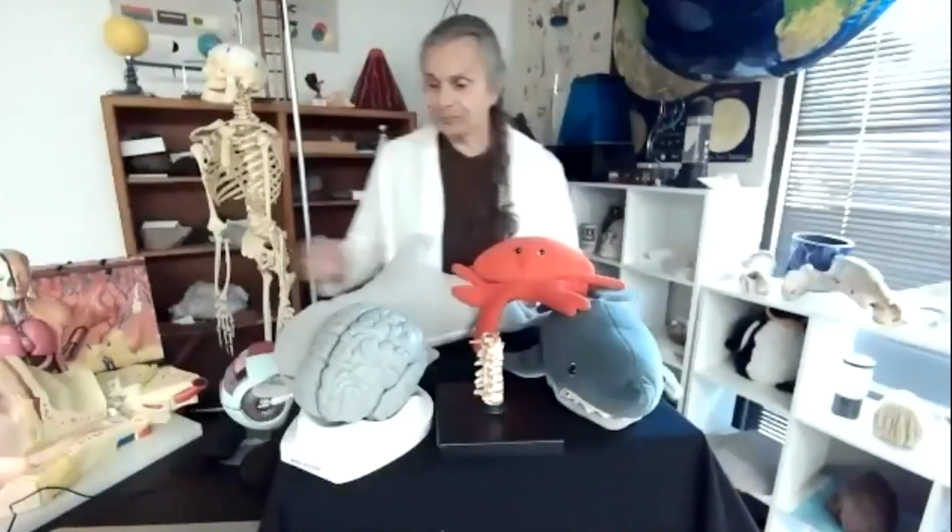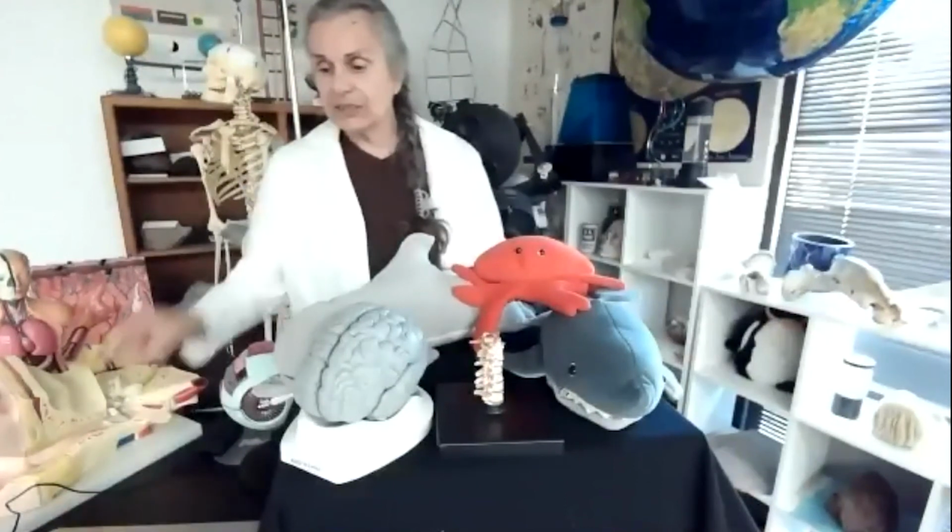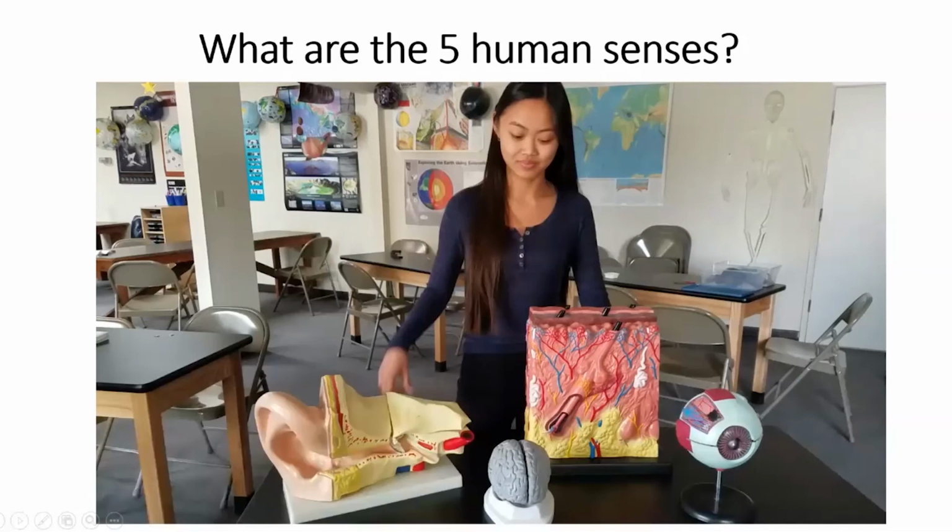So we're going to go to the first slide. Now, how many senses do we have? You see on the little board there, it says we have five. I want you to think about other animals. Do they have more than the five? Do they have less? Do they use them differently than we do? That's what we're going to investigate today.